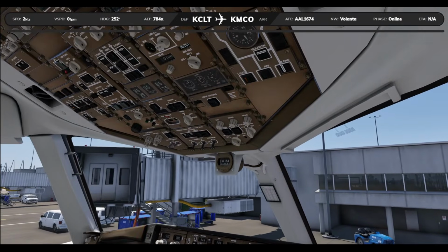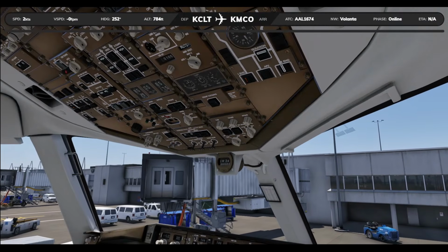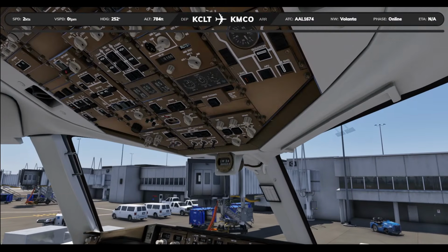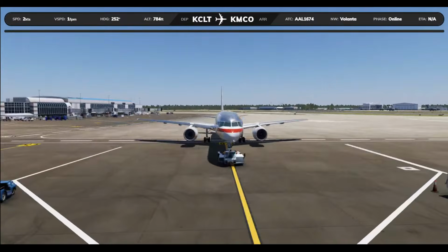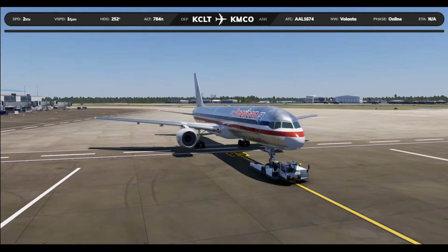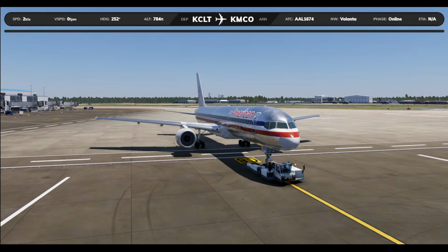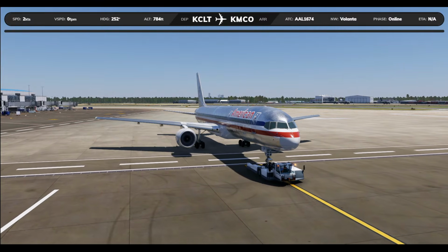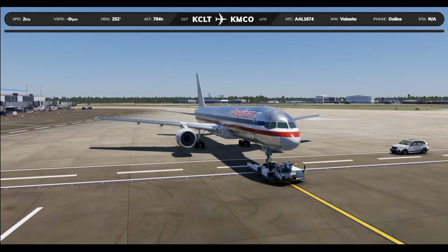Alrighty. Such a classic look. I get the draw of this version of the 777 without the winglets, but I really like the ones with the winglets.